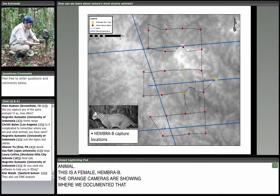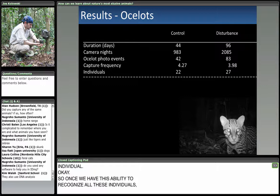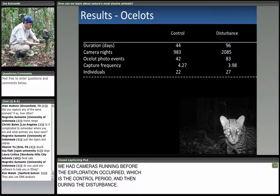Okay, so once we have this ability to recognize all these individuals, we can start to ask more detailed questions about how these ocelots reacted to the disturbance of oil exploration. This is some of the data that we got. This is the number of days that we had the cameras running before the exploration occurred, which is the control period, and then during the disturbance, and the number of photo events of ocelots that we recorded.